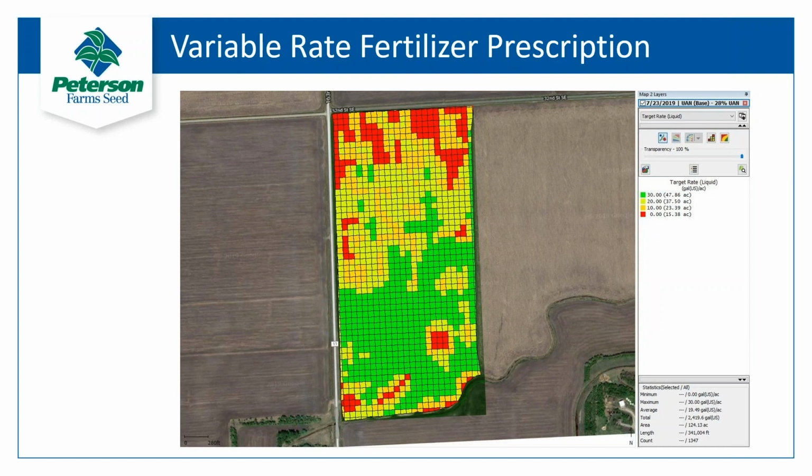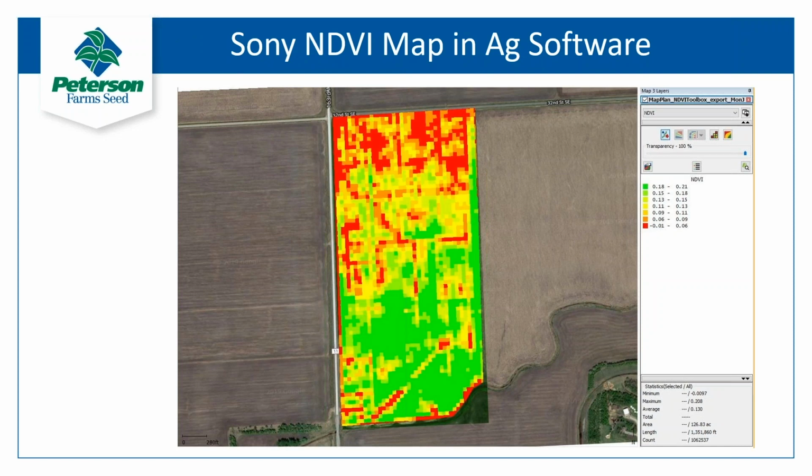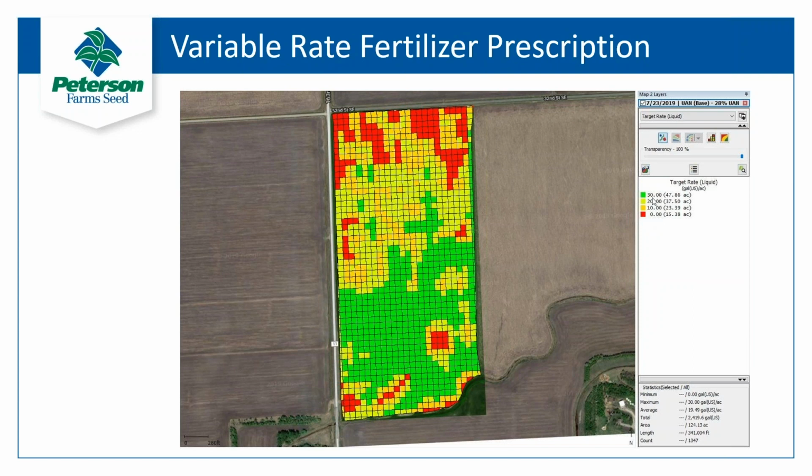So what you do is you create, this is the prescription map. So I used this previous NDVI map and added prescription rates to each one of those zones. So as you can see on the left, we have zones from 0 gallons all the way up to 30 gallons. And what we're using is a 28% nitrogen solution. It's a liquid application with that Y drop. So this was the prescription.